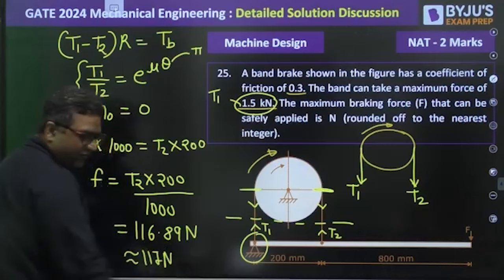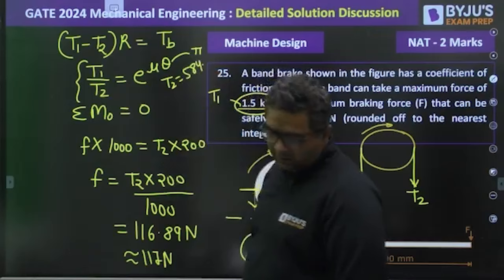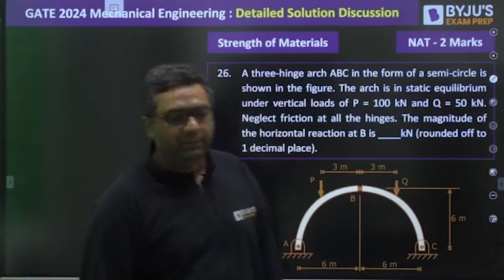I feel everybody is clear. So I have already made the calculations for you. And T2 will be coming out to be what? When you go for T2, from this equation it will come out to be 584.49 Newton. Okay, guys, because T1 was given to us. So this is how we can do this type of question. And guys, now we are moving to the next question. So we have seen the machine design questions. Now we are entering into the strength of materials part. After strength of materials, we will see the production part.